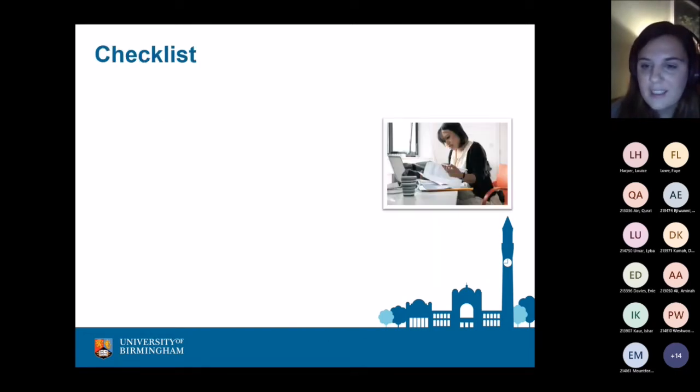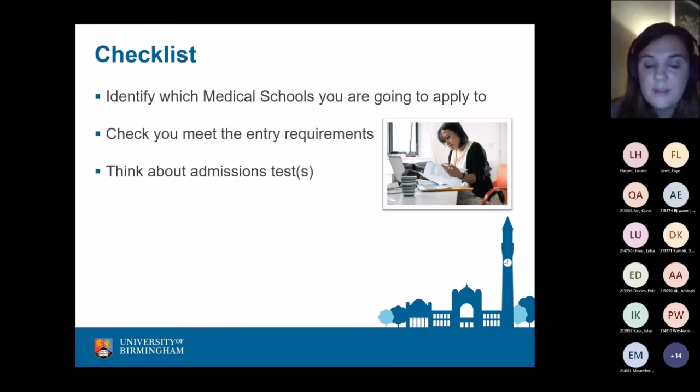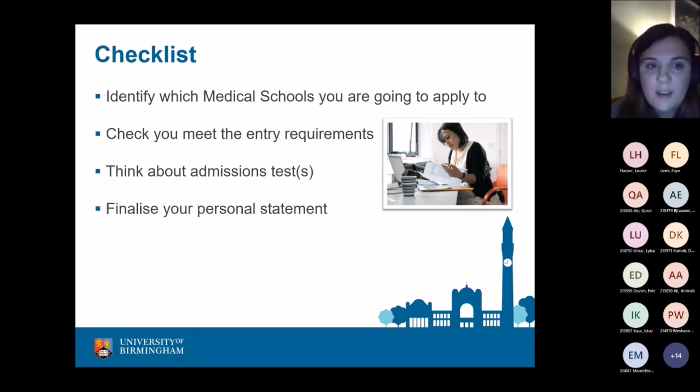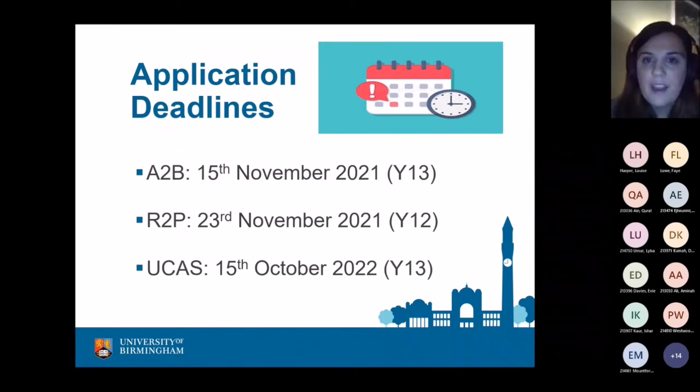So a quick checklist before we finish. You should identify which medical schools you are going to apply to. Check you meet the entry requirements. Think about your admissions test or tests. Finalise your personal statement and have a plan B. Prepare for interviews as well. And the application deadlines, I've noted them down here for you.